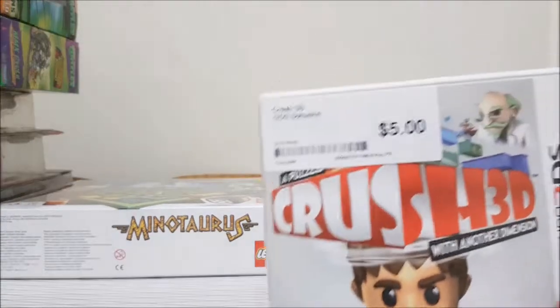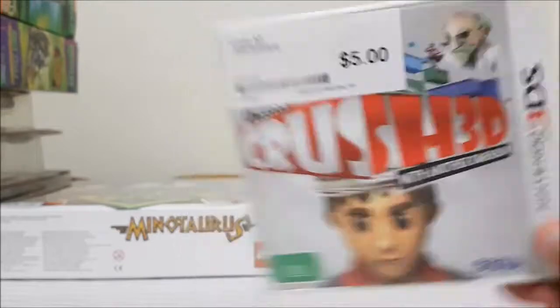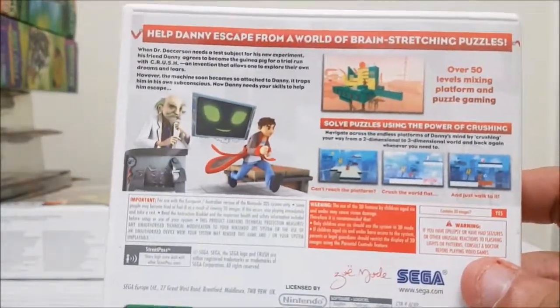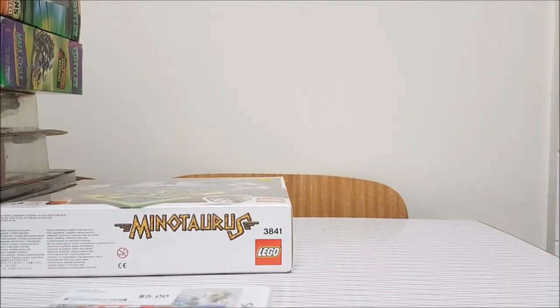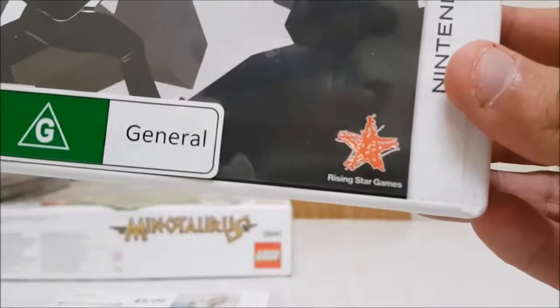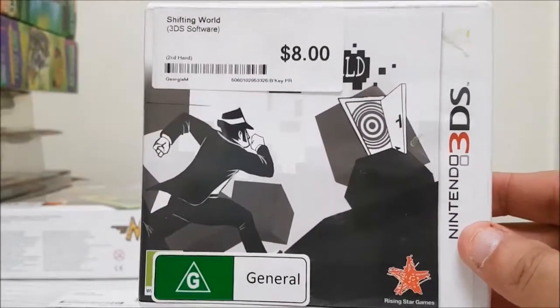For $5, I got Crush 3D. So it's just a puzzle game, but looks fun. And for $8, I got Shifting Worlds. So that's another game in the Shifting series. See that? Rising Star Games. I buy just about anything that has Rising Star Games on it.